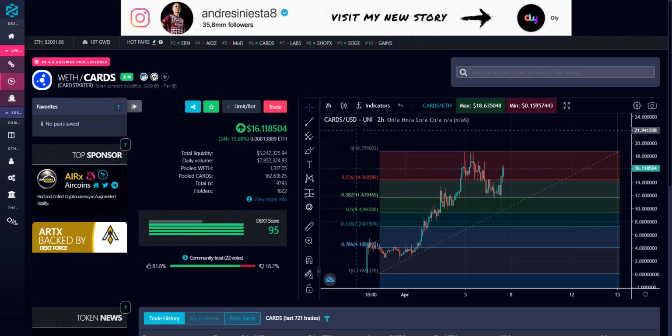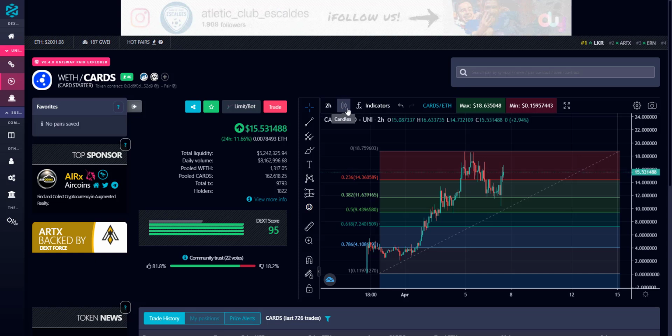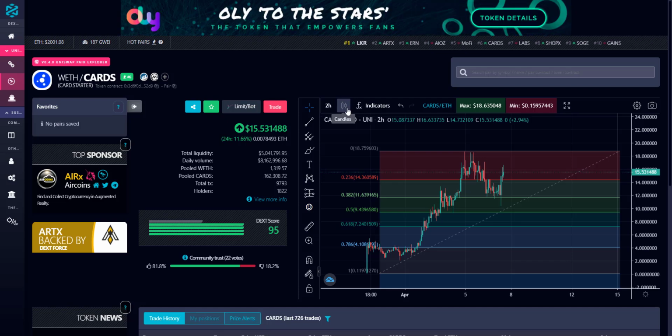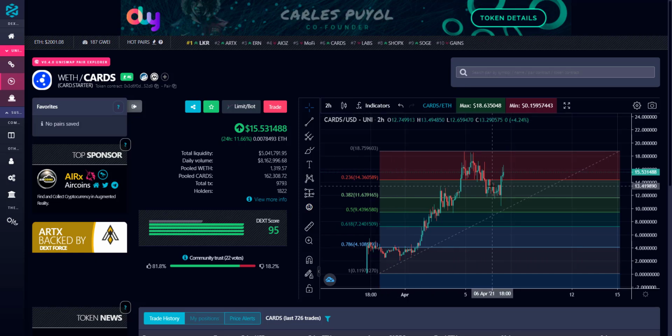I want to bring you a low cap gem that must be on your radar. Cardstarter. What is this? Why should you care? It is a launch pad for the Cardano projects. I'm immensely bullish on this thing. I'm going to be trying to get in at some point here. So I'm going to talk about where I would love to be able to get in.